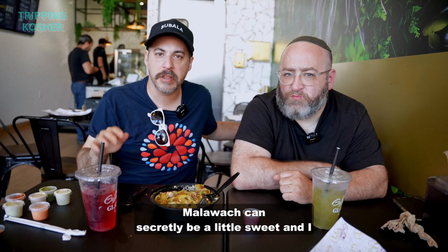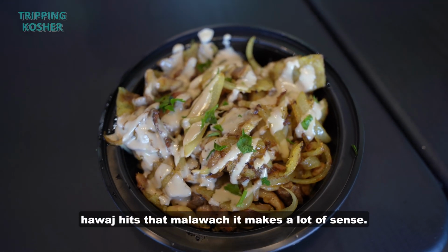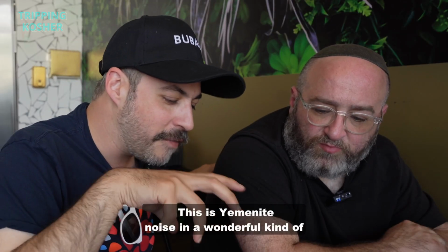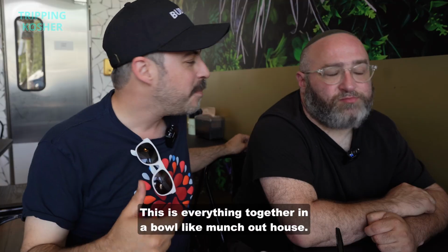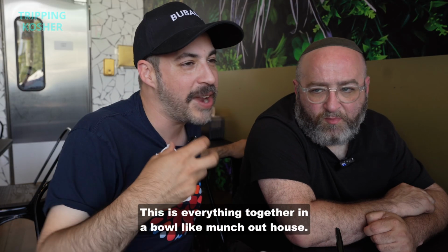Malawach can secretly be a little sweet, and I think when the yellow, which is that flavor of the chayich, hits that malawach, it makes a lot of sense. This is Yemenite soul in a wonderful carb-heavy, homey kind of dish. This is everything together in a bowl.